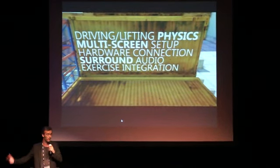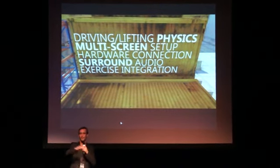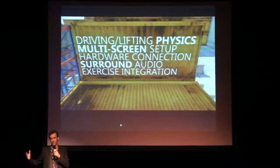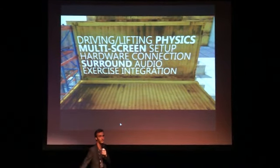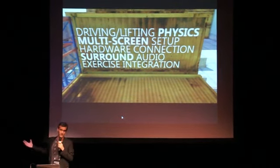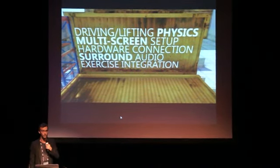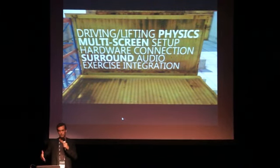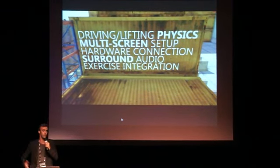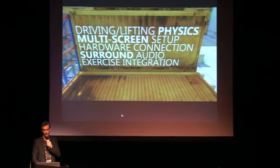So surround audio, next thing, really important when you're driving a forklift. You don't have a feeling of motion, but you want the sound to come from the right place. You hear the engine under you, and we connect the surround system. Unity again works fine. They have surround audio integrated into Unity standard, or Unity Pro, whatever, and it all worked fine. So if you hit something behind you, you hear the sound from behind. If the horses are scraping over the ground, you hear them scraping in front of you.